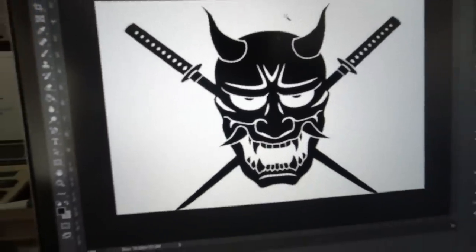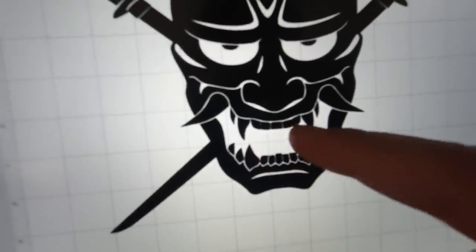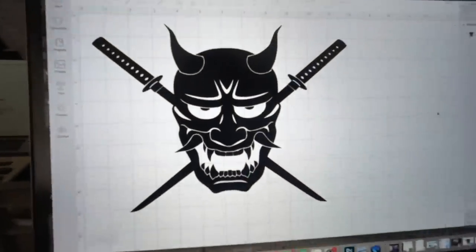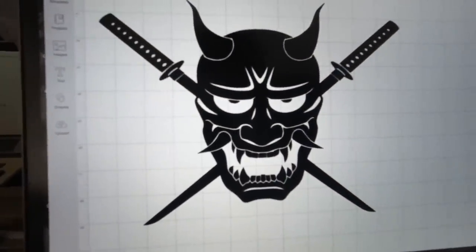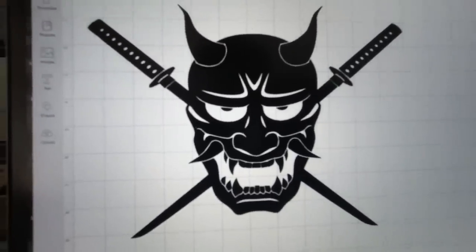I'm not sure how it's going to be with these teeth right here. They look very close, so I don't know if it's going to be able to cut that, but this is a crazy huge image. I'm doing it like 11 and a half inches wide, so hopefully it gets the teeth right. But you know what? Let's try it out.